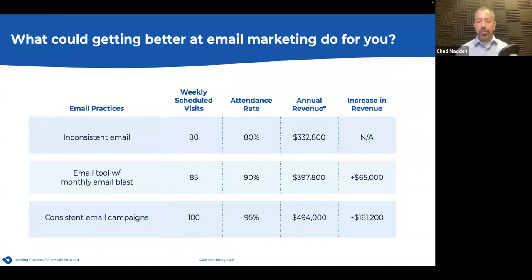If you go through an example, and I've done this with many owners one-on-one, let's say we start with somebody who has inconsistent email and a single office doing 80 visits a week, maybe it's themselves and a PTA, so they might have some capacity to treat more. They have a relatively low attendance rate, not a lot of buy-in. Annual revenue, using the national average, would be roughly $332,000. If we just help them put in an email tool with a monthly email blast, an email communication, we expect to see a bump. It doesn't have to be much of a bump, but it makes a really big difference in the annual revenue. In this example, it was over $60,000, nearly $70,000 a year.